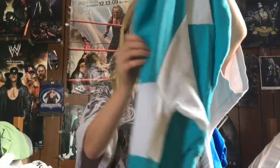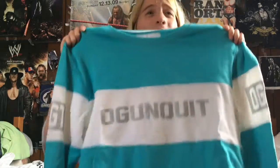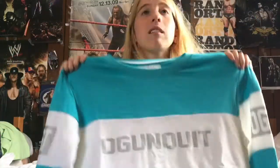And then this is the back. I realize it's wrinkly, but it's been in that bag for a week because I wanted to do this video. I still love it because it's baggy. I mean, this is a small. So next is what I got from New Hampshire. I got two things this time.